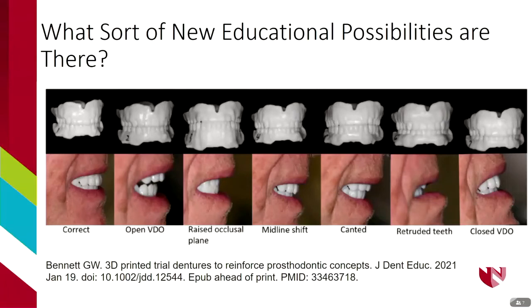And then another fun one, I did this to torture the AEGD residents. I'm going to make some dentures, and we did one as a group, and then when they left, I went back to the file and messed it up six different ways to teach them how you can make everything look wrong just by changing the position of the teeth. They came in, and they were all labeled, and I asked them, all right, what's wrong with this one? Oh, the teeth are bigger here. These are the exact same teeth across all seven setups.